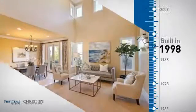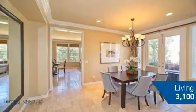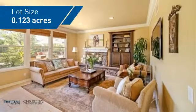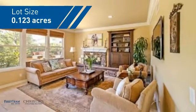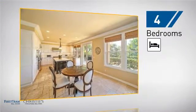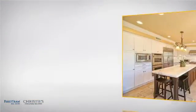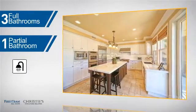This property was built in 1998 and features over 3,000 square feet of space, giving you a spacious layout to play host or kick back and relax after a long day. Inside, you'll find 4 bedrooms, so everyone has a private space to come home to, as well as 3 full bathrooms and 1 partial bathroom.